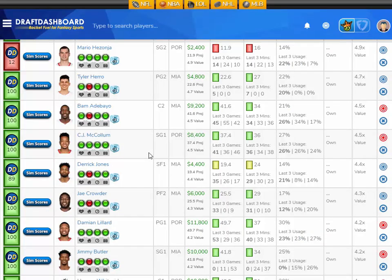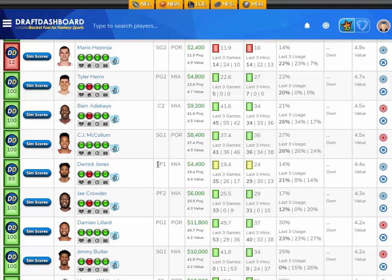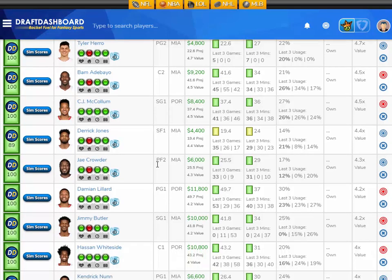I also like CJ McCollum, projected at 37.4 fantasy points here tonight. That's 4.5 times value. He's 8,400 DraftKings salary. Let's take a look at his sim scores. A 2% chance to score 15 fantasy points or less. A 26% chance to score 15 to 30 fantasy points. A 52% chance to score 30 to 45 fantasy points. An 18% chance to score 45 to 60 fantasy points, and a 3% chance to score 60 fantasy points or more. He had a game that he scored 76 fantasy points, so he's got some major upside. So I like CJ McCollum here at 8,400 DraftKings salary.